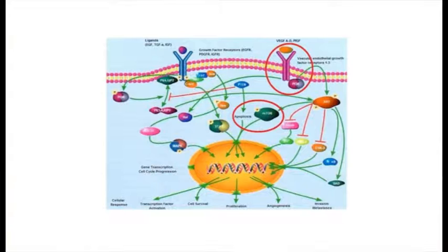This is just to show you quite how complex it is. Chrissy probably had far more interesting slides than mine, didn't she? But you can see in the red circles the mTOR pathway and the VEGF pathway.